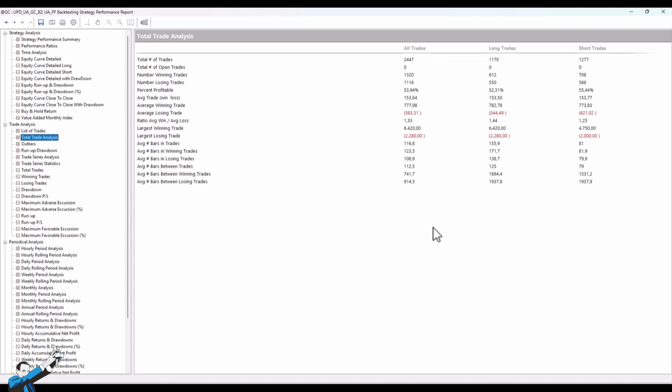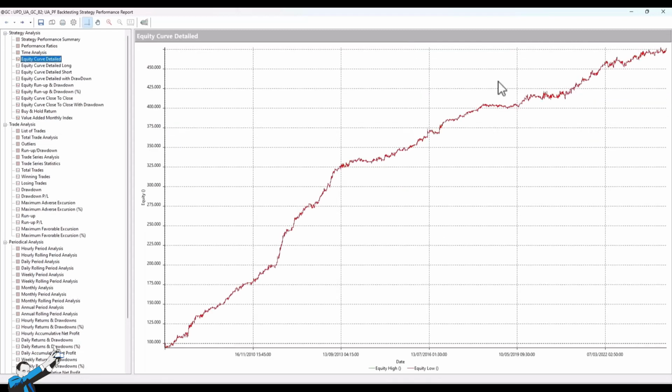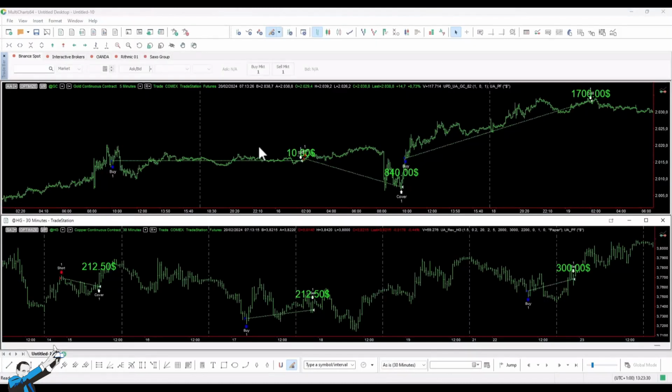Let's keep in mind that this strategy was developed in January 2017, and I would say that the subsequent performance in the out-of-sample period has confirmed the good performance we see in the in-sample period. Now let's turn to the second strategy I want to show you today.